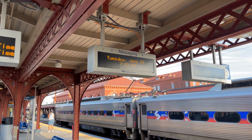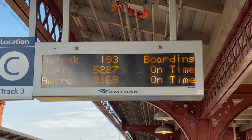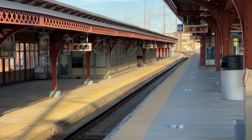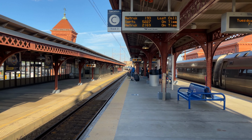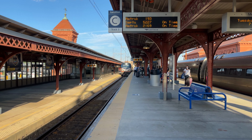Our boarding time was fast approaching and our train was nowhere in sight. The dot matrix display above track 3 flashed the boarding sign, but to no avail, as the empty track meant we weren't going anywhere without a train. Fortunately though, the absence was short-lived, as around the corner came train 193, led by Siemens ACS 64 number 644.